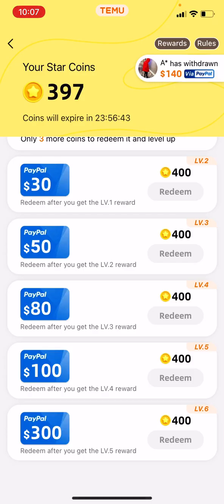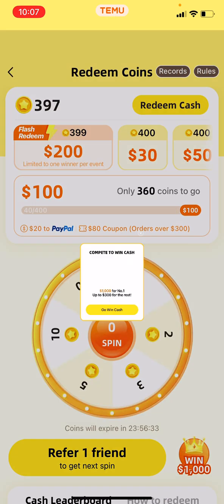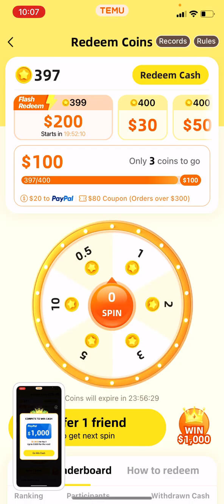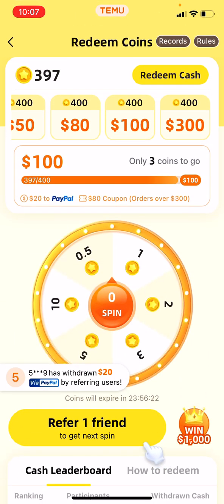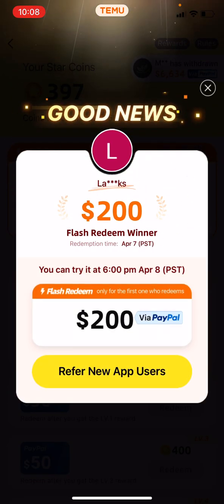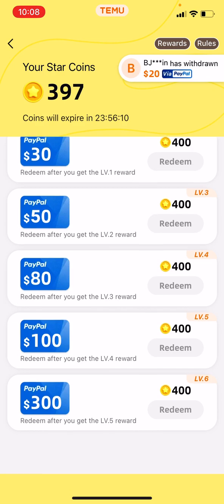So once they show you this icon right here, let's go back. Refer one friend, so you can get a next spin. If you keep on spinning until you hit one of these, if you keep on spinning until you hit 400 coins, you get to withdraw real cash just for withdrawing right now. See that? You get to withdraw real cash.